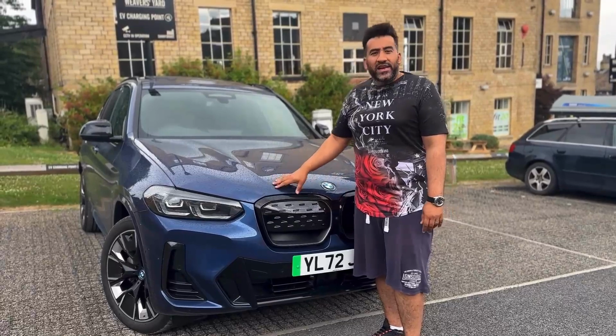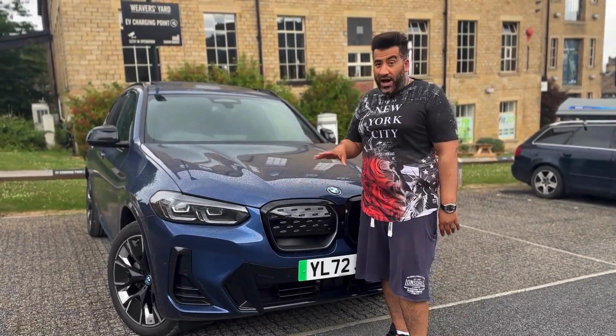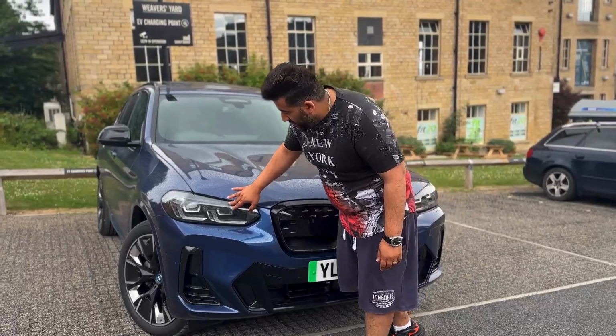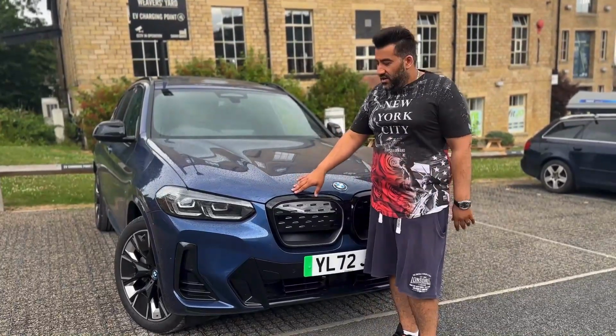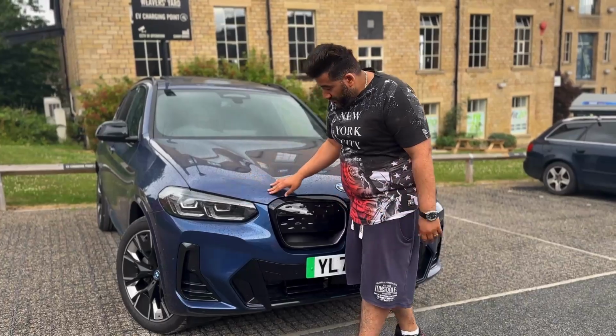Right guys, so we're here now with the brand new BMW iX3, and we're just going to talk a bit more as to what I personally like about this car on the exterior. Now for me, one of the things that I really like about it is the BMW LED headlights. The reason being is because they give a really nice aggressive look to the car, and not all manufacturers do come standard with these as well, so it's a nice feel for the BMW.